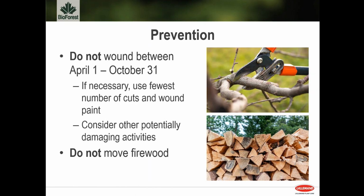This is when the beetles are most active and the trees are most vulnerable to infection, especially earlier in the season, like John just mentioned. This is the most important measure we can take to protect our trees from infection. If there's no open wound, there's no way for the disease to enter the tree from above ground. So we encourage everyone to postpone all of your oak-related maintenance to the winter months.